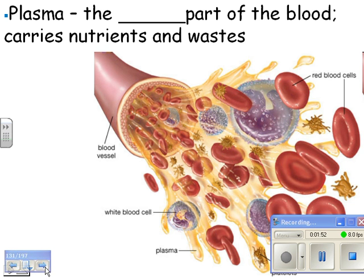So plasma is the liquid part of the blood. It carries the nutrients and the waste. So that's this stuff. Anna believes me. Your blood is yellow, and it only looks red because it's got a ton of red blood cells in it. It's hard to believe, though, isn't it? I guess I do believe it, but it's hard.